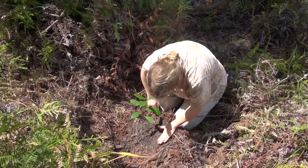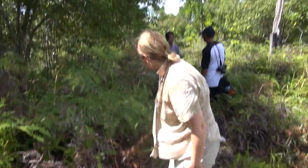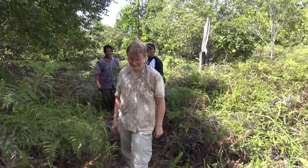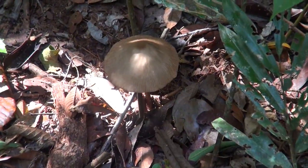Keep water. Okay. Paulette, so how do you feel having planted your primate fruit tree? Here we have an interesting mushroom growing on the forest floor.